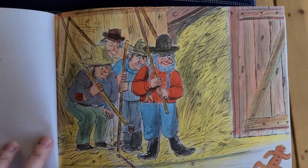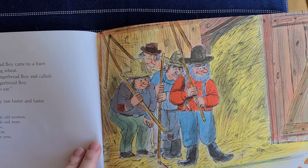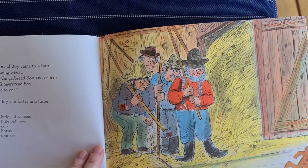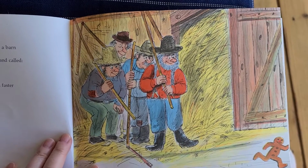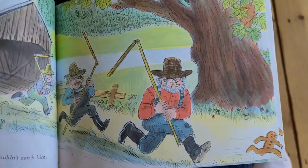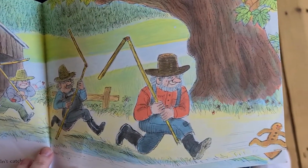By and by, the little gingerbread boy came into a barn where some men were threshing wheat. The thresher saw the little gingerbread boy and called, "Do not run so fast, little gingerbread boy. Gingerbread boys are made to eat." But the little gingerbread boy ran faster and faster and shouted, "I've run away from a little old woman. I've run away from a little old man. I've run away from a cow. I've run away from a horse, and I can run away from you. I can." So the threshers ran after him, but they couldn't catch him. And they're running.